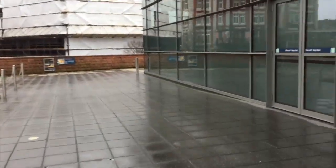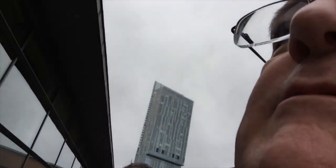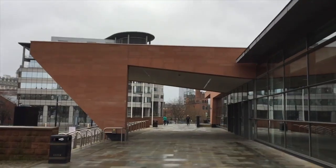So where's the central foyer? Over there is the Hilton. That's the Hilton Hotel. And this is the GMEX Centre, as it used to be called, or Manchester Central, as it's called now. We've got to find the front bit, which is around here, I think. Aha! We spy a queue. Look, see, there's a queue. Yeah, we've come to the right place. Very excited. It's going to be good. Oh, going in. Here we go.